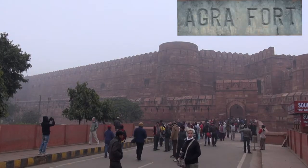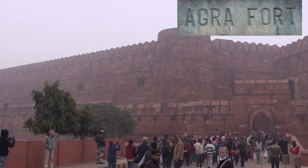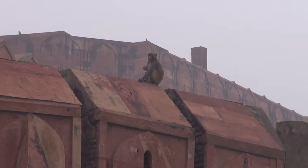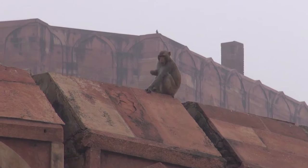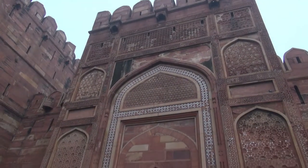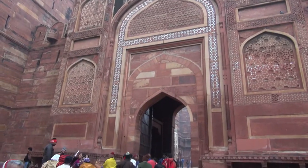Near the gardens of Taj Mahal stands the important 16th century Mughal monument known as the Red Fort of Agra. Today, visitors are allowed entry only through the Amar Singh Gate.